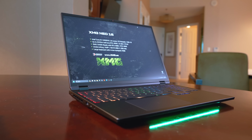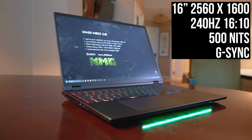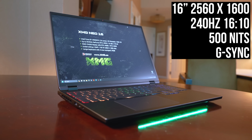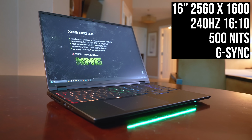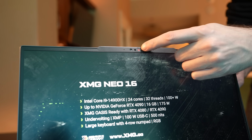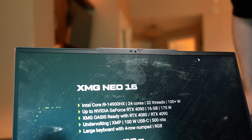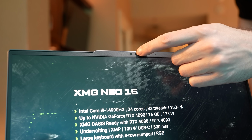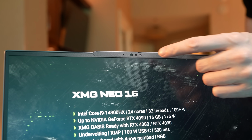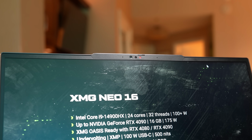The 2024 Neo 16 still has a 2560 by 1600 240Hz screen with advanced Optimus, but it's brighter now at 500 nits instead of 350. The 1080p camera above the screen is dual sensor now. This results in better quality as the IR camera for Windows Hello Face Unlock is separated from the RGB camera lens. There's also a physical camera shutter on the RGB camera, though that will be black instead of red on the final version.